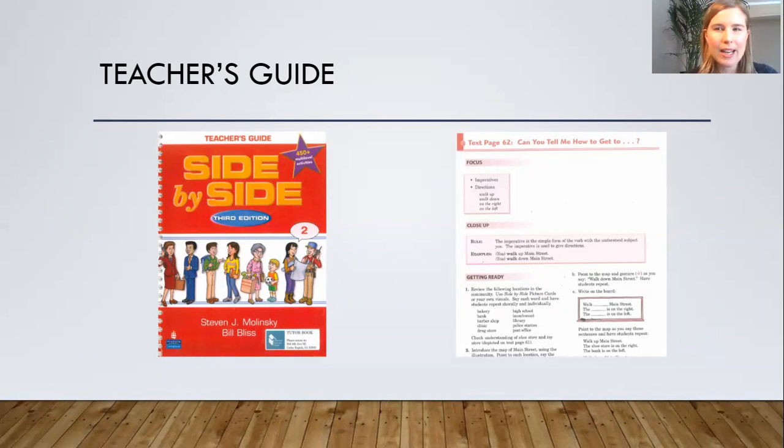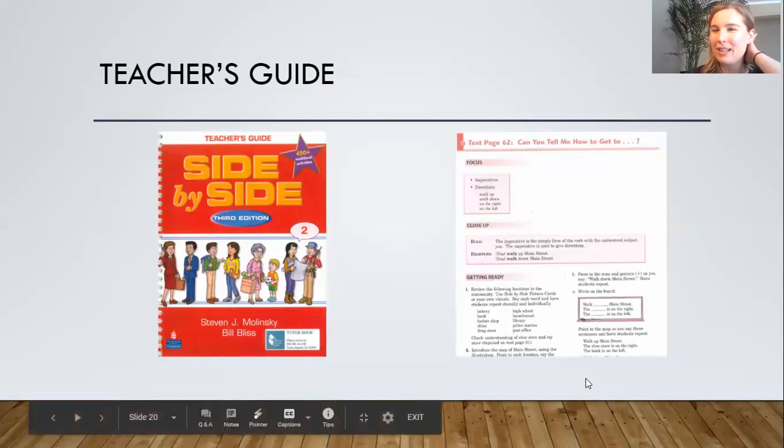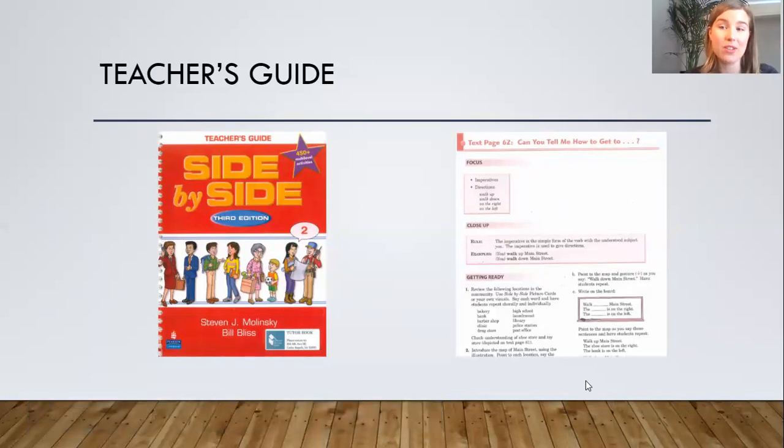So again, book 1, book 2, usually not as big of a deal, but in book 4, I tend to try to have the teacher's guide right next to me because it gets into some kind of gnarly grammar that's pretty difficult to explain sometimes. So it'll also explain what we've been talking through today. It'll tell you actually how to do each activity. So this is great for study too.